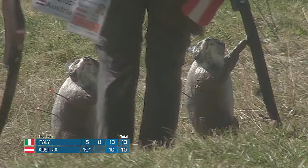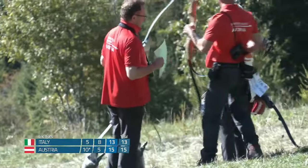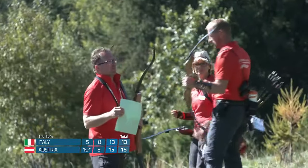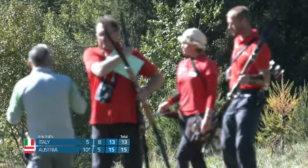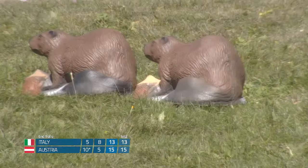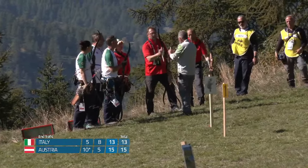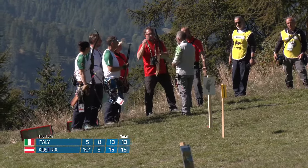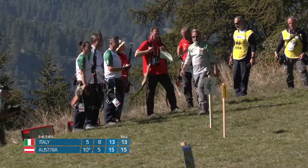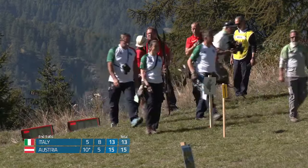There is a 5, I think. Is it? Yeah, 5 points. The second arrow on the left, as I was saying, maybe is because the ground is not that even, so they are not balancing correctly, or they are arching their backs, or I don't know. Anything could be sending the arrows there. 15 points to 13 points. Austria is leading by 2 points.